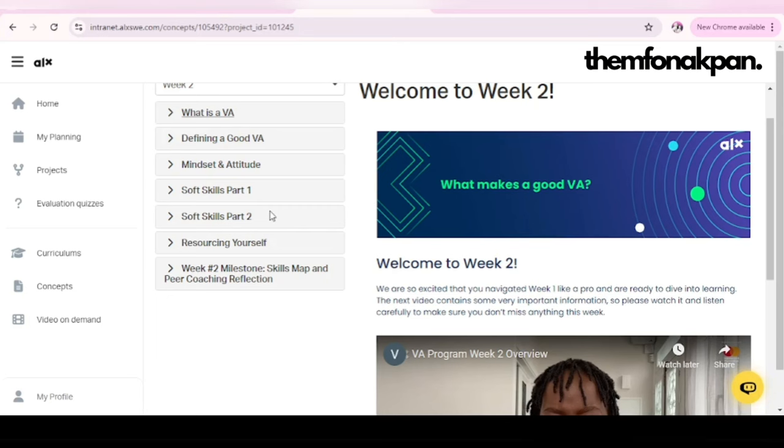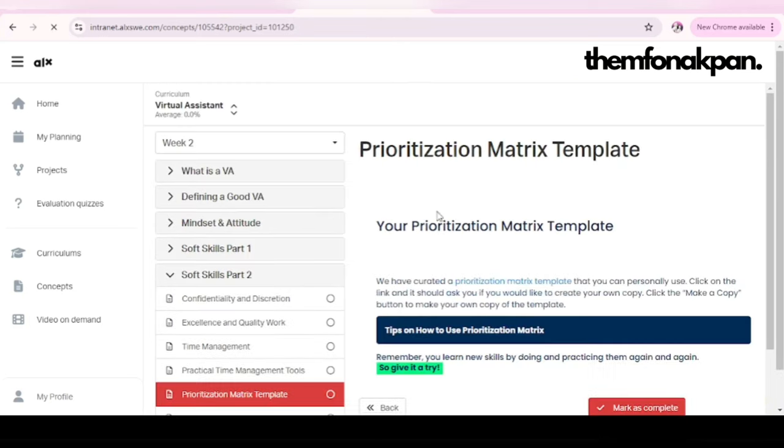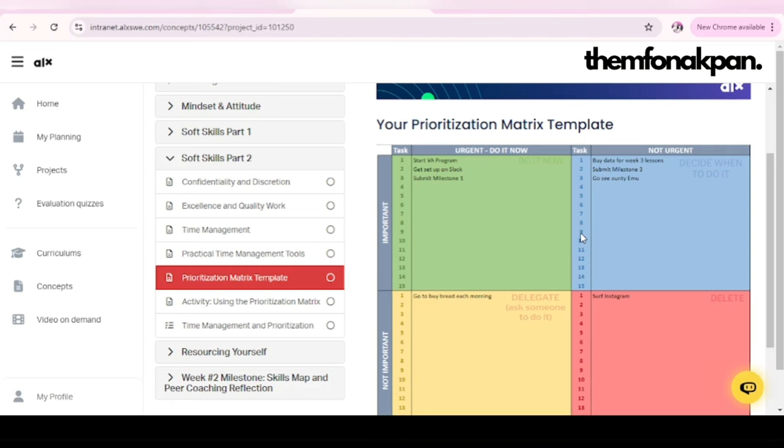Now, let's go through your activities for this week. The first activity is using the prioritization metrics. This is the template. This is more personal though, and it's not part of your milestone for this week. I just want to go through it, because it's an activity you have to do. The first thing you need to do here is list the tasks you want to do for next week and then arrange them according to their priorities, the ones that are important and the ones that are not important. So that's just it about the prioritization metrics.